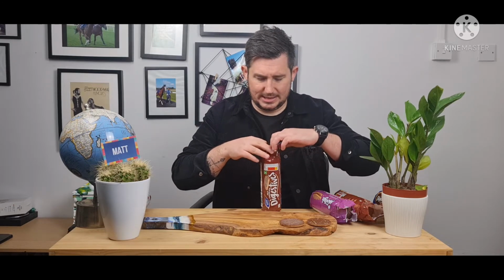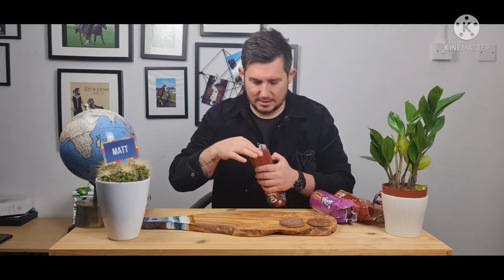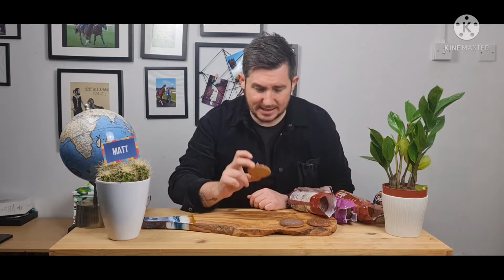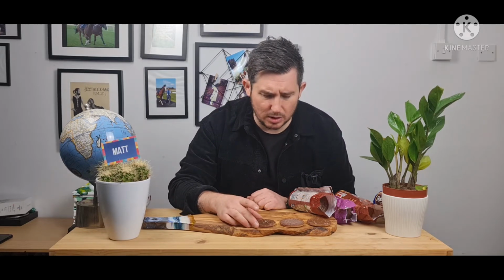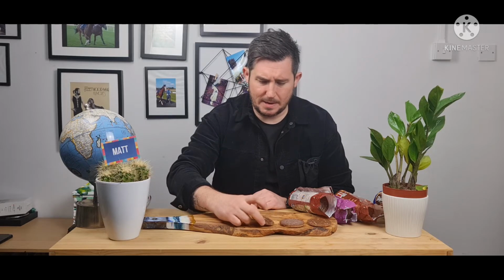Again, really easy to open. Pack's not ripped. Definitely prefer the tear style top. So let's put that one down there. So yeah, this biscuit again, this one looks chocolatier than all of them. It does look slightly smaller, but it is 400 grams. Again, same kind of pattern on the back, bit of print on the back. So let's have a look at the Lidl.